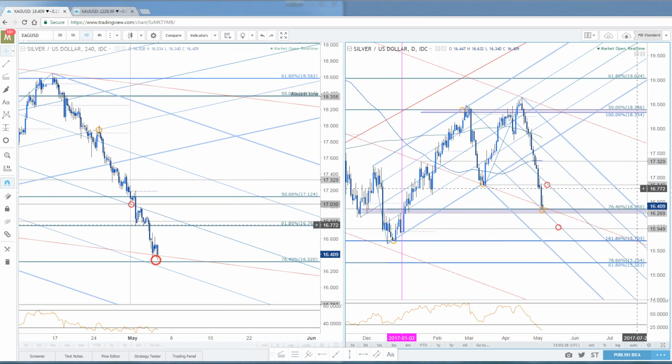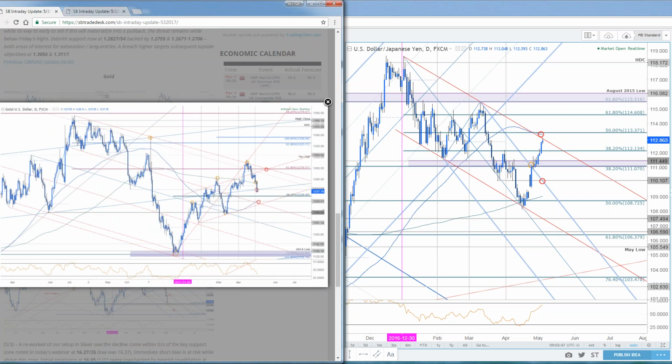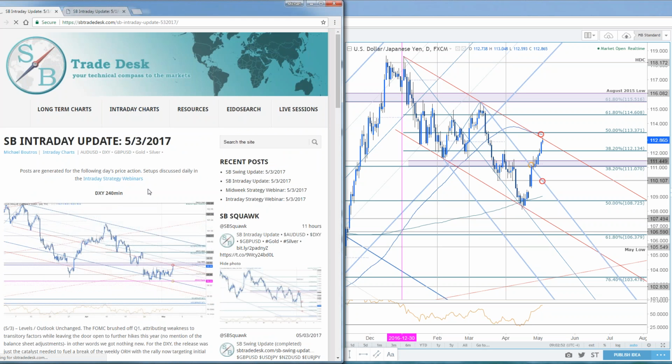Okay, a quick segue back into some of the dollar crosses. Obviously, we're heading into non-farm payrolls tomorrow. We do want to talk about dollar yen, Kiwi dollar. First of all, dollar yen rather, we'll start there, targeting resistance, Kiwi dollar targeting support. Here's what they look like. And these are setups from the 5.2 update. So let's go back to that.